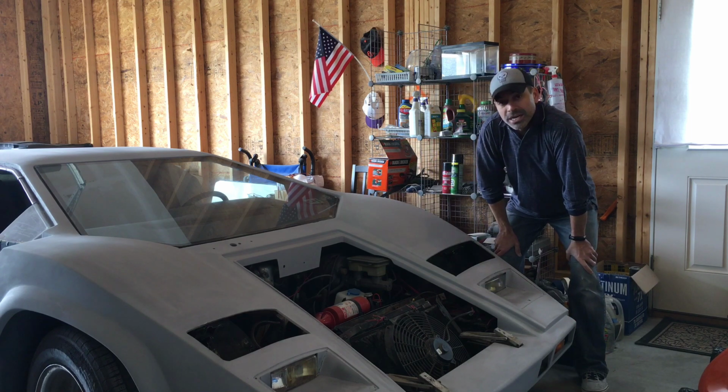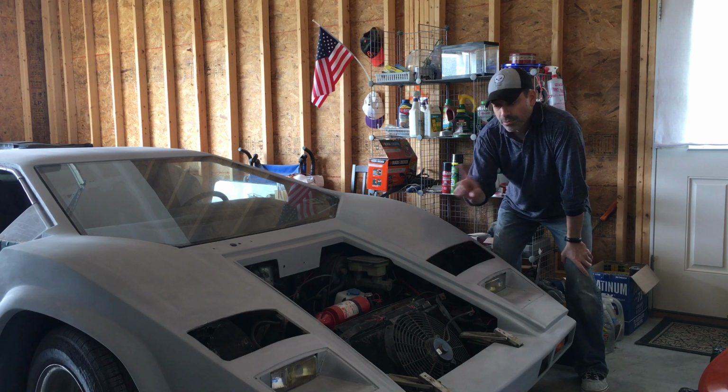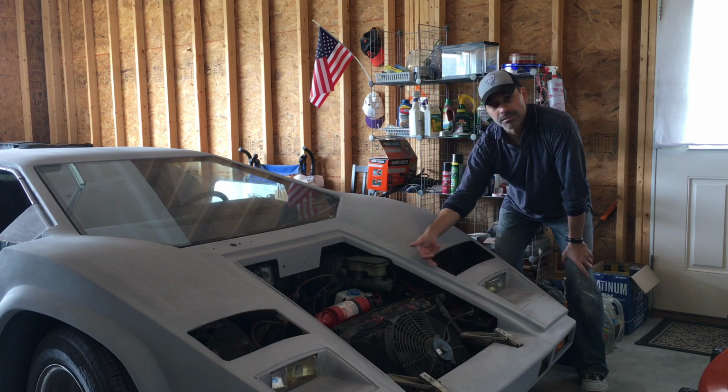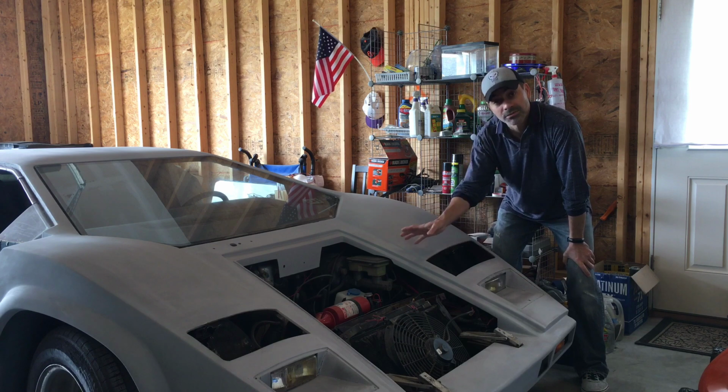Now, what I need to do next is get those assemblies built, so that the next time we're here I can fit them in, we can mount the hinges underneath, get the motors for the pop-up headlights put in, all wired up. That'll take care of that.